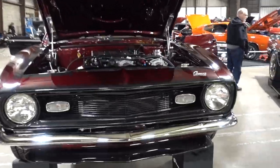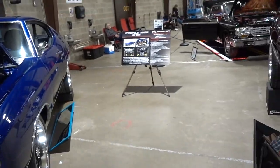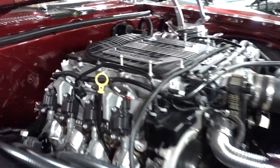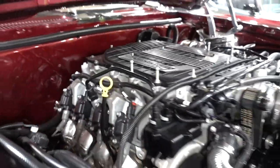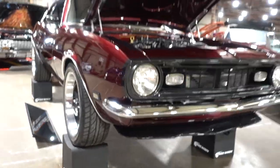Here's another one of my favorites. In the same spot. This is Creations Auto. This is a Camaro that they did, I guess. An LS with, no, it's an LT4. Oh, geez. It's got an LT4. Even better. This is one of the best first-gen Camaros I've ever seen.